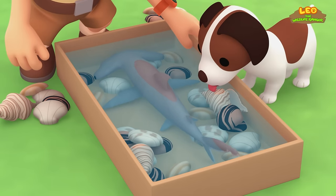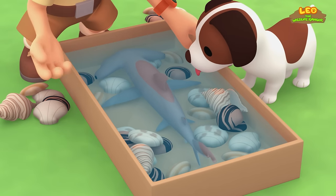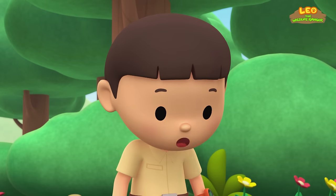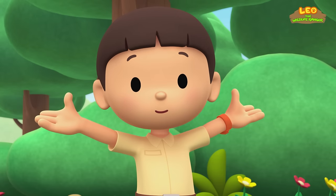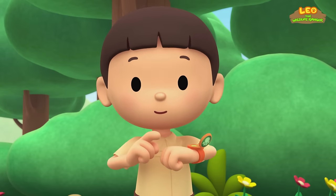It's a fish! Look at the shape of its head. It's so weird. You know what we should do? Let's take a photo and send it to my sister, Katie. She is also a junior ranger.